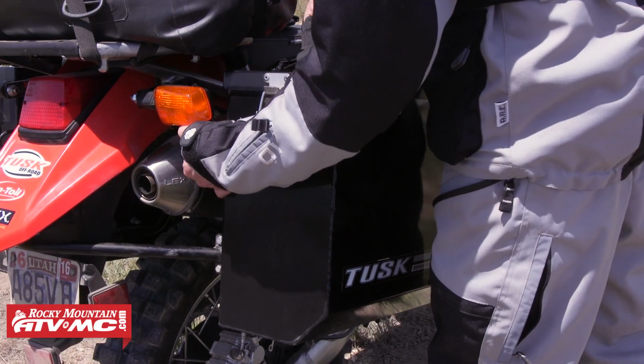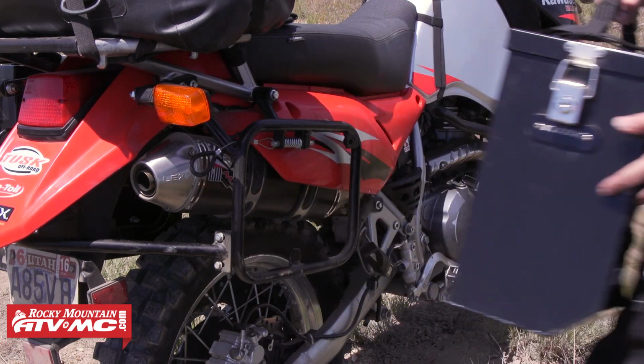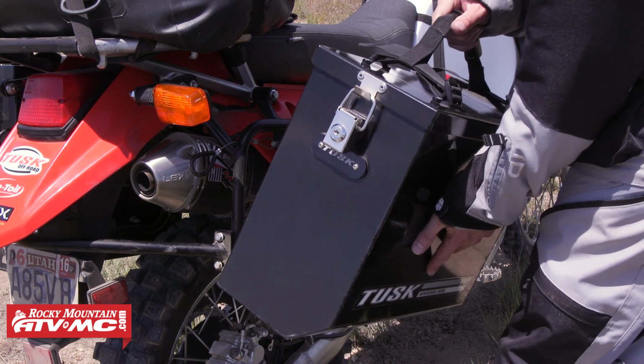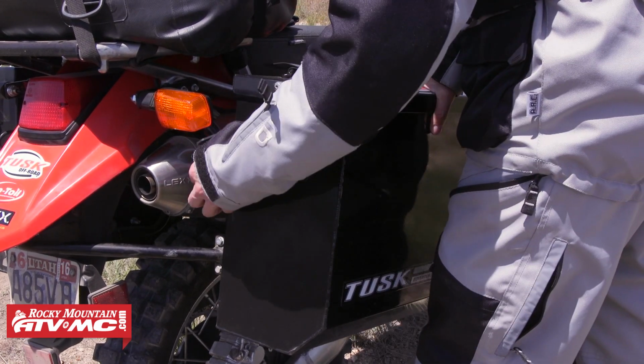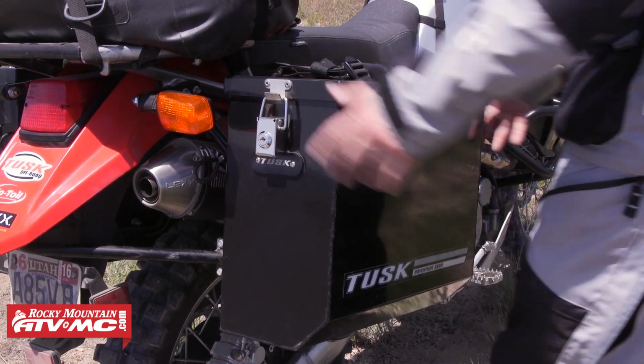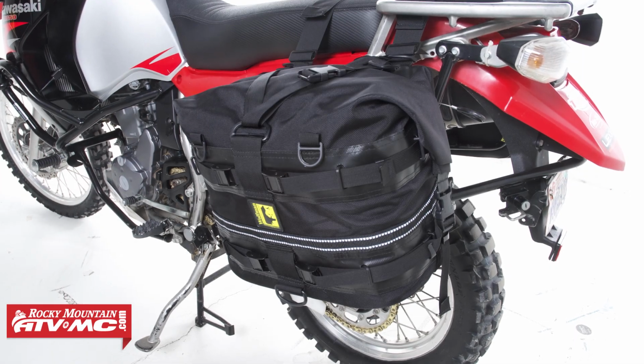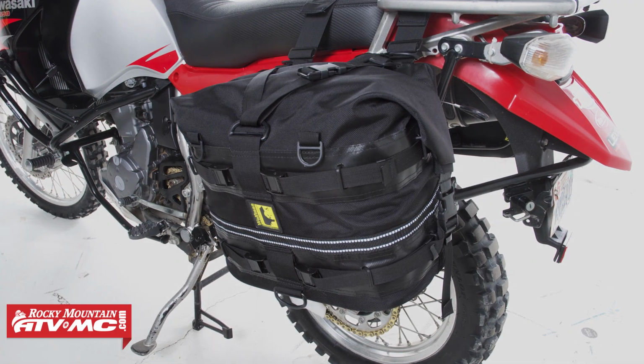Moving to the panniers, I have our Tusk pannier racks and boxes. This is a really rugged setup and has a lot of capacity to hold stuff. This is actually our medium box. There is a larger box, our large. And these are really nice because you can put them on the racks really easy and they come off really easy. You can also just use the racks for soft luggage if you'd prefer to run soft luggage as well.